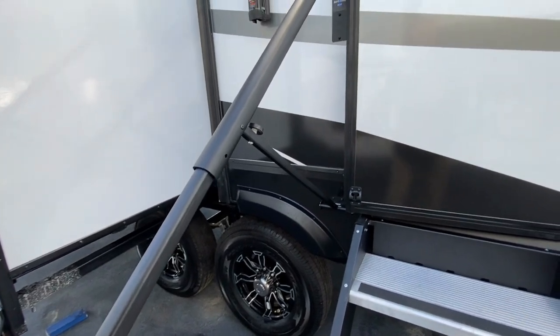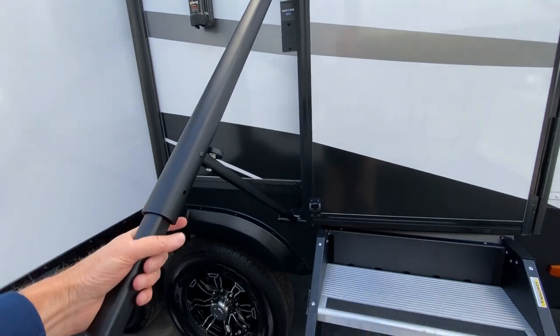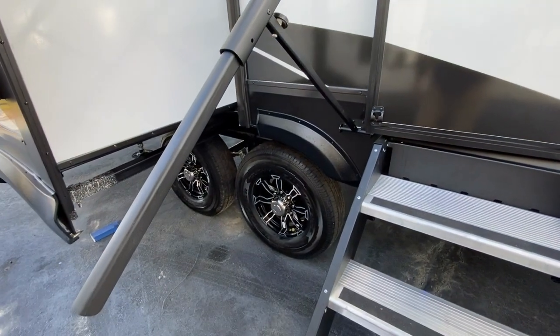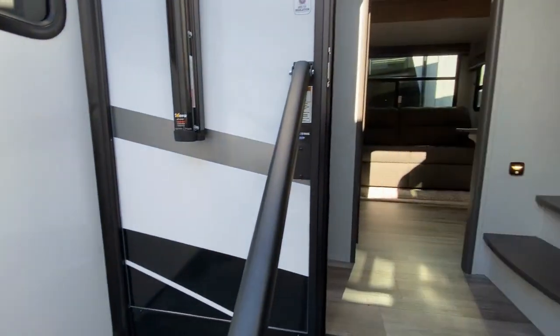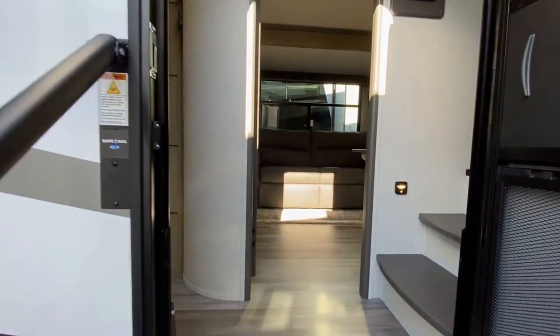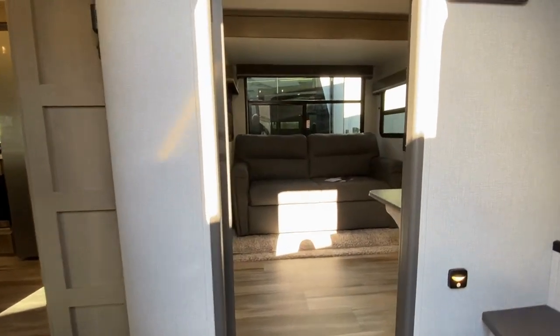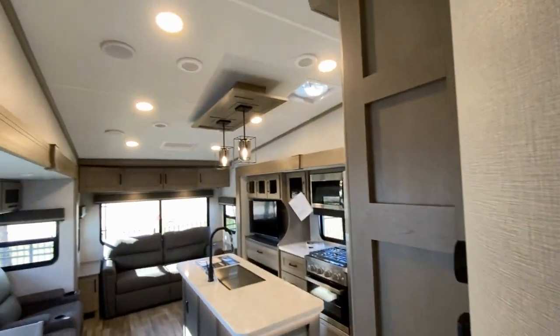You know, I can't show you another one, but a lot of times they're just kind of like a D-ring or a D-loop out. But this fully extends. If you've got an armful of groceries or something more enjoyable than that, you could have a tumble. We'll get inside. So it is a bunkhouse, and we'll show you all the bunkhouse goodness here in a moment.